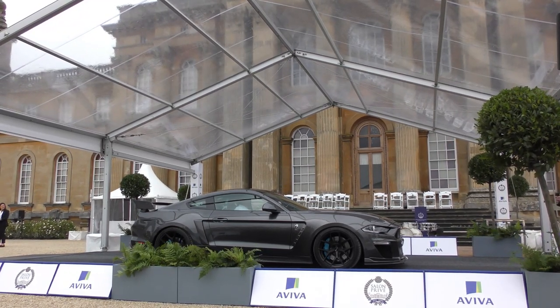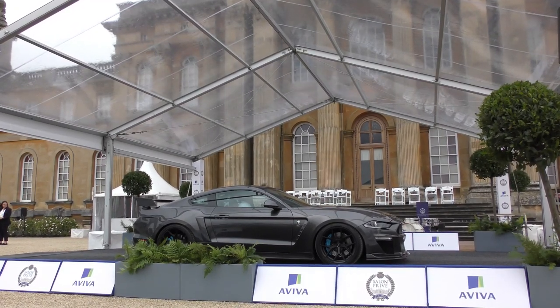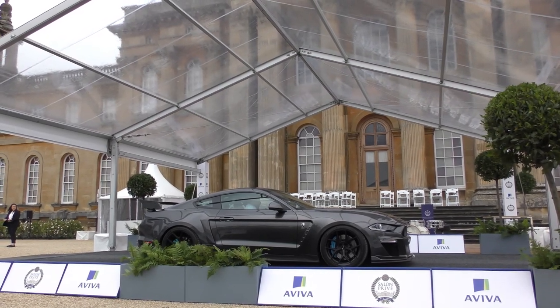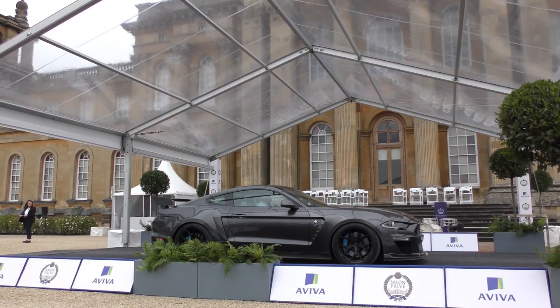With a very specially tuned Mustang. Luke, tell us about this car. Hi there. So yeah, this is the CS850 GT, 847 brake horsepower, built on the right-hand drive UK supplied Mustang.